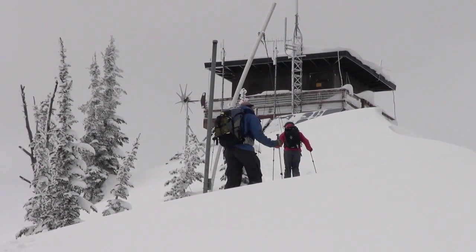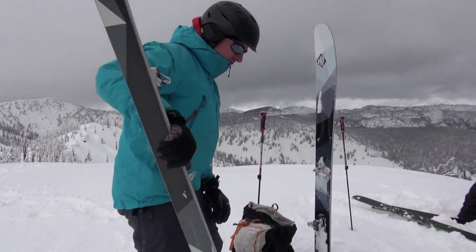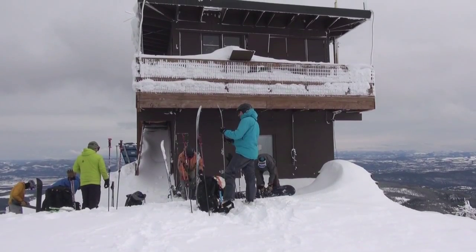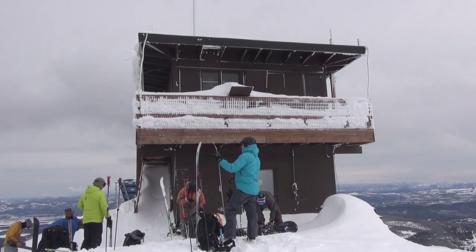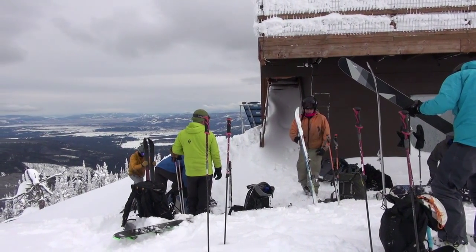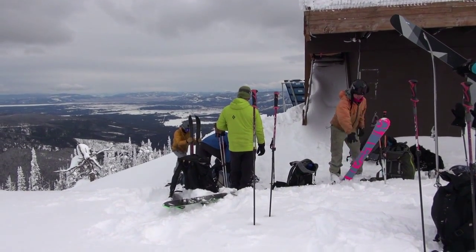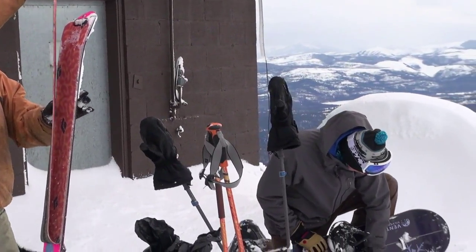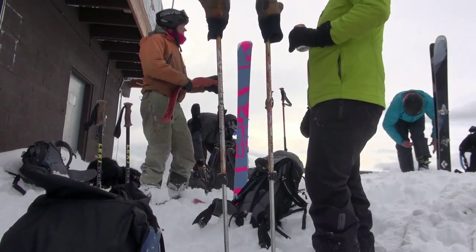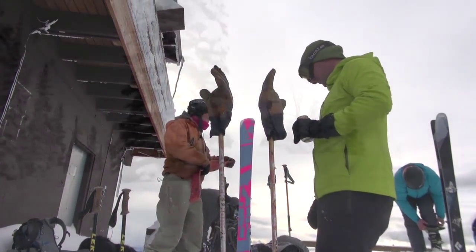As a group, we made our way up to the Morrell Lookout, where the views of the Mission and Swan Ranges made all the hiking well worth it. After all that work, there's the great reward of going downhill. But you have to love the up, because we spend 95% of our day going up. But of course, the best part of backcountry skiing is finding fresh, untouched powder.